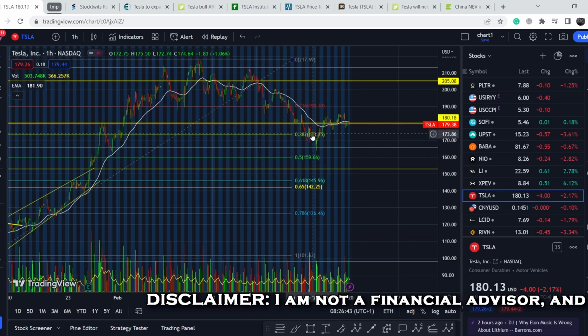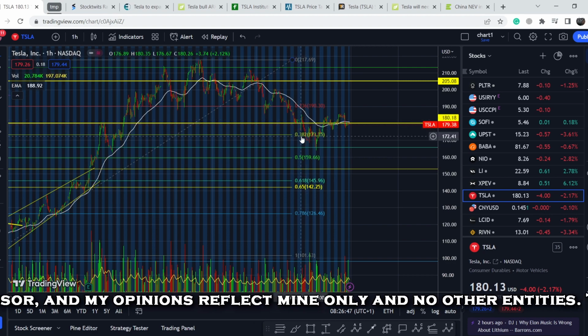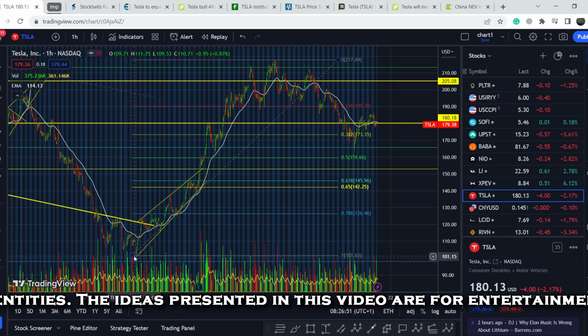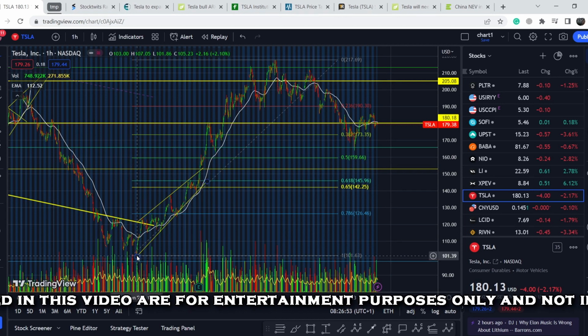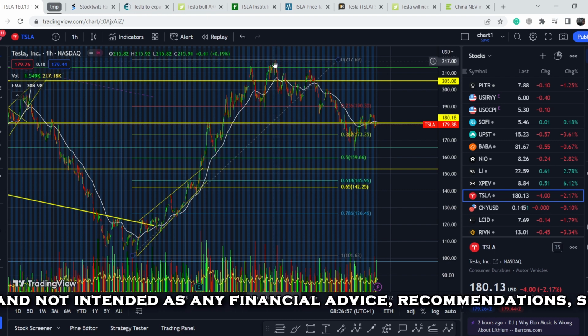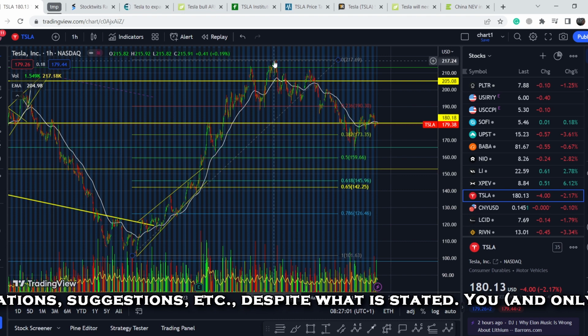I made my previous video right here. At this point, when this asset broke the 0.382 Fibonacci retracement level, and this is the level if I pull the Fibonacci retracement tool from its lowest point at the very beginning of January 2023 till this swing high at $217.24 in the middle of February.